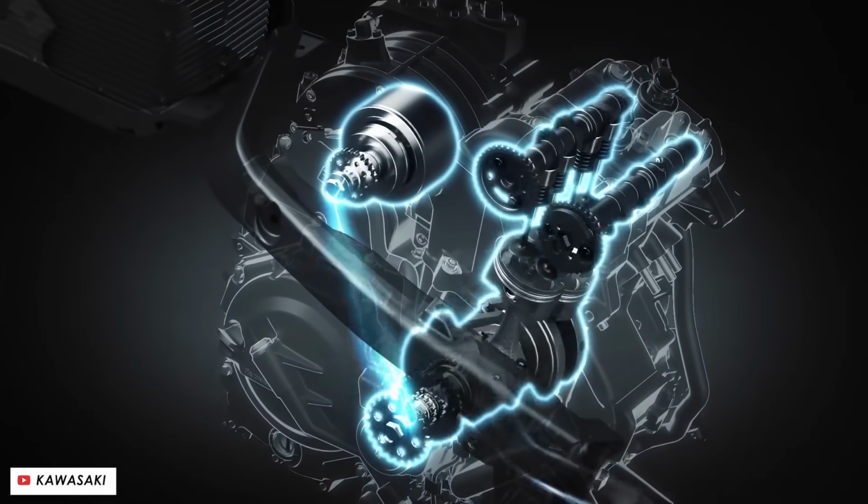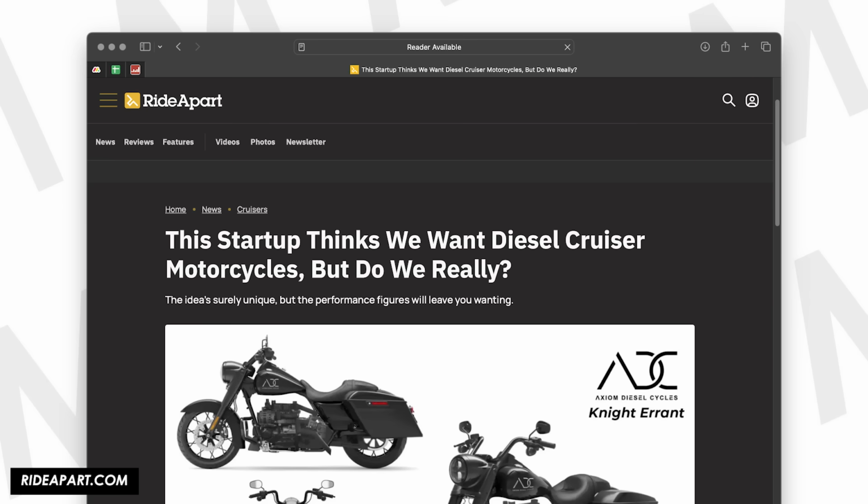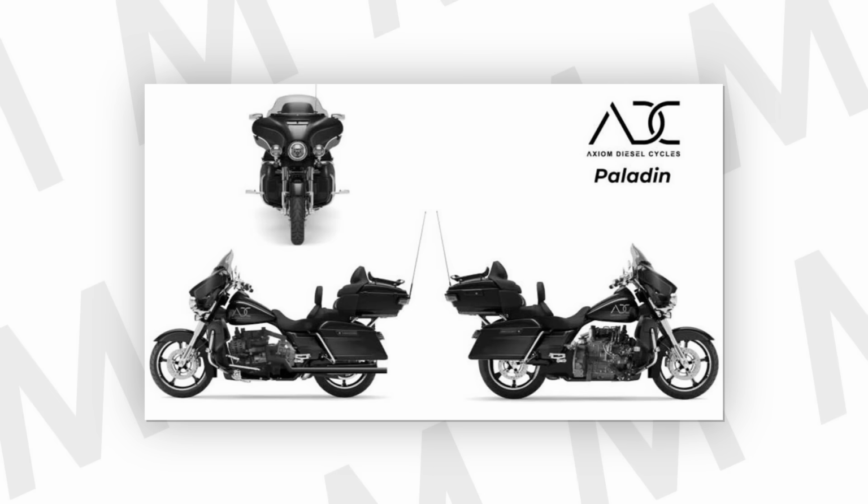Still, if you like your bikes to guzzle fuel, well then these cruisers might be the ones for you, with Rider Part reporting on a startup in America that focuses specifically on diesel-powered cruisers. I've done a bit of research as well, including reading their website. The company's called Axiom Diesel Cycles, and even with plenty of reading up, I'm not entirely sure as to why.